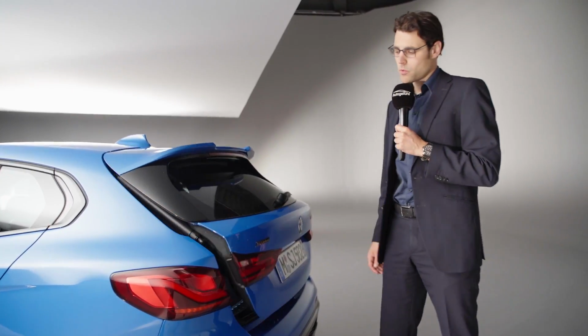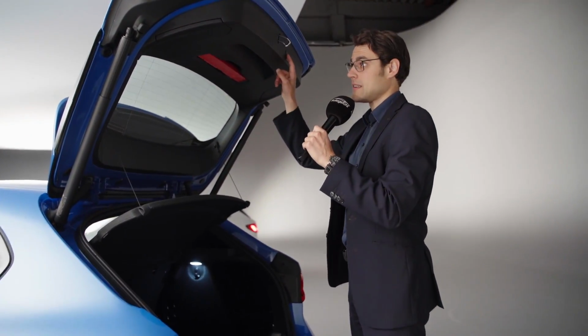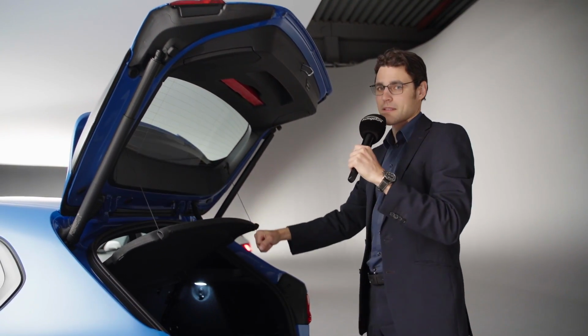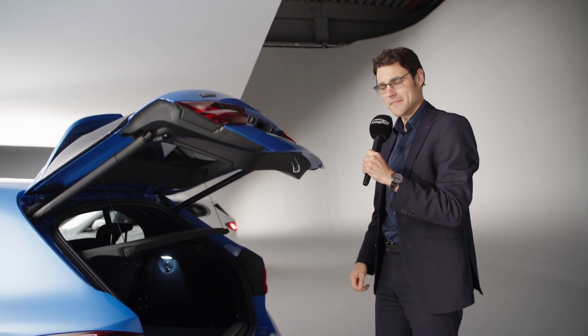When talking about children, what about child safety when closing this new electric hatch? Did they apply the right amount of torque so that it closes very well, but at the same time doesn't squish anyone? Well done. So that's pretty safe, easy, and also should not squish anyone. Ta-da!